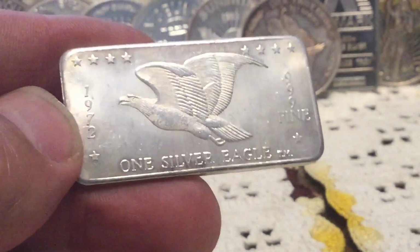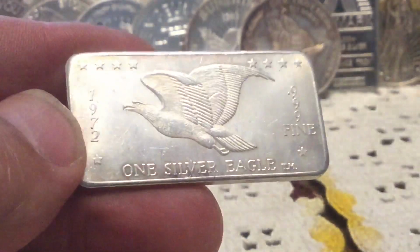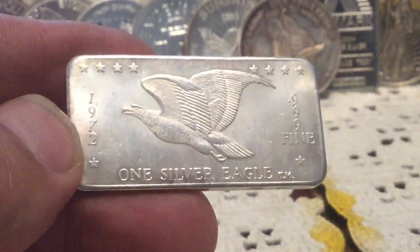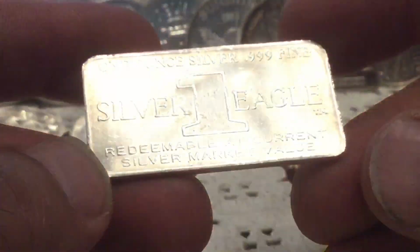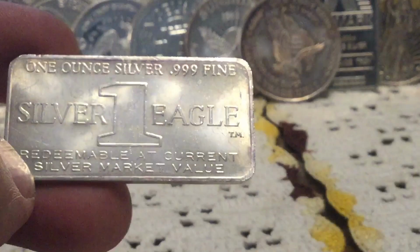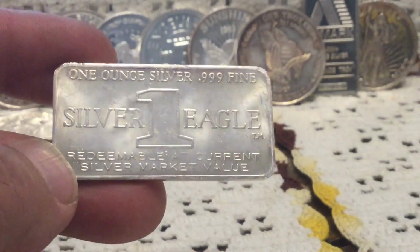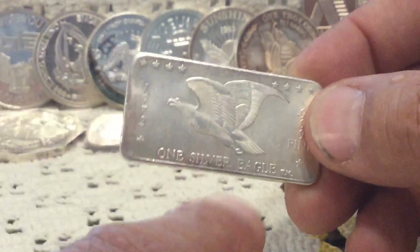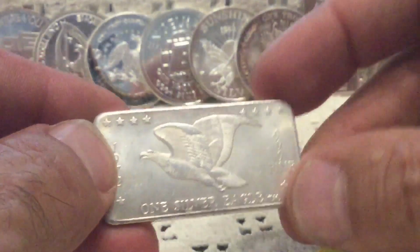Okay, that one's a 72. So when did Nixon take us off the gold standard? Was that in 71? And when did the private mints start making precious metals? Silver Eagle, redeemable at current silver market value. Does anyone know who TM is underneath the E in Eagle? Which mint that is? And it's a weird shape. It's skinny and long. Right, and that's a flying penny or something with that eagle. So 72, that's got to be vintage.